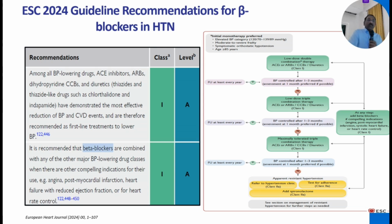Among all the BP lowering drugs, ACE inhibitors, ARBs, calcium channel blockers, and diuretics are very important drugs, first line agents. Yes, we are using them. And what about the beta blockers? Beta blockers are combined with any other major BP lowering drug classes. They are the compelling indications to use in angina, post myocardial infarction, heart failure with reduced ejection fraction, or for heart rate control in tachyarrhythmias. Again, the beta blockers are the compelling indications, class 1 and level A.